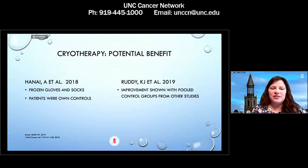But when they took the cryotherapy group and compared it with the placebo control groups in this study and 2 other studies, the cryotherapy arm in this study did show less neuropathy. So we definitely need to investigate this more. I think this is worthwhile because the crushed ice definitely falls into the won't hurt, might help category and is a much more accessible way for patients to use cryotherapy.